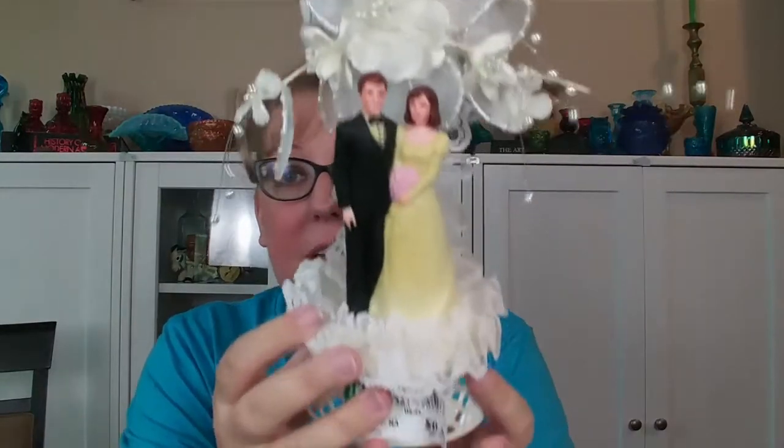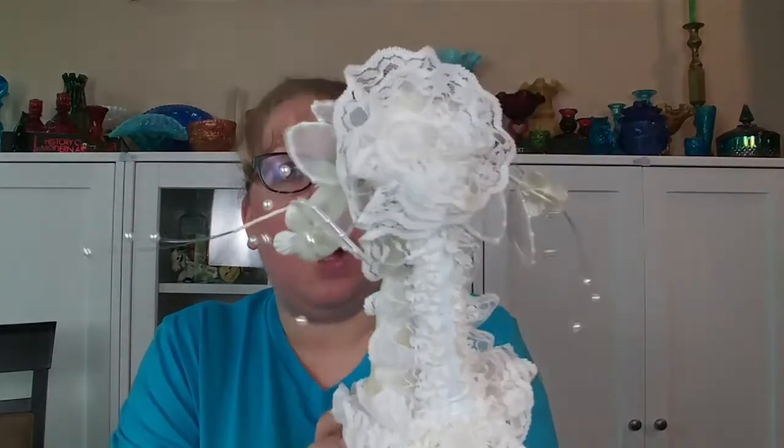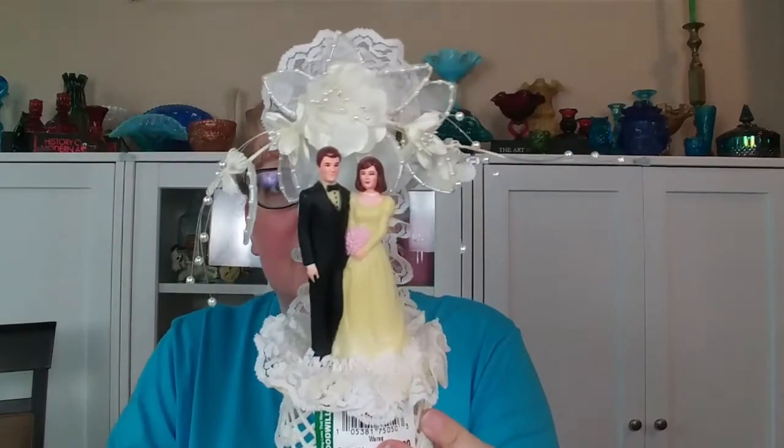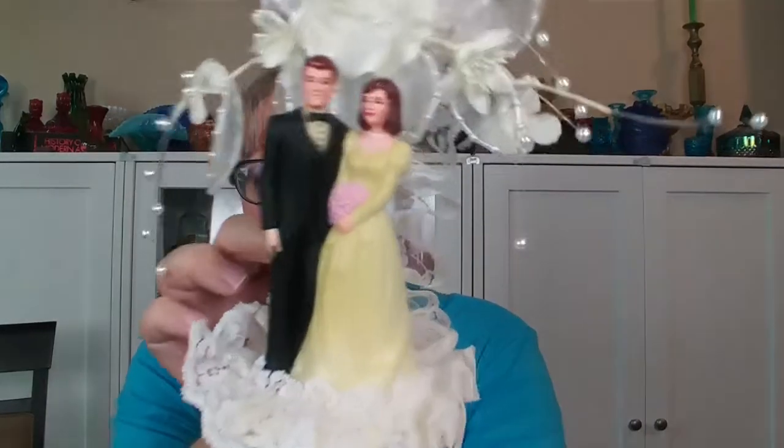So I realized in the footage I missed showing you this on the shelf, but I showed it in the cart. I was very excited to find intact this very 80s wedding cake topper. I did pay 99 cents. I will probably start this at $30 because it is a bigger piece on my Etsy shop. It is in good condition. There's only a little bit of age to the back.